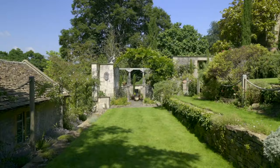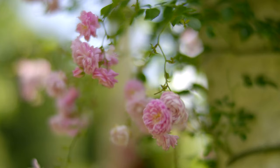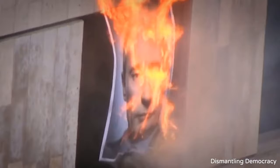Harold Pito called these gardens paradise, and I can see why. I'm having a little wander, and there's just so much to see. This garden is terraced on so many different levels, and when you go from one level to the next, it completely changes. I think that's an interesting thing.